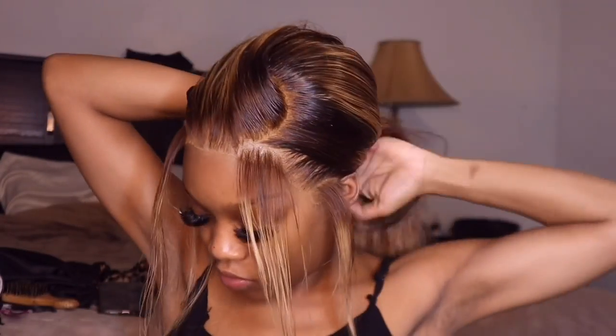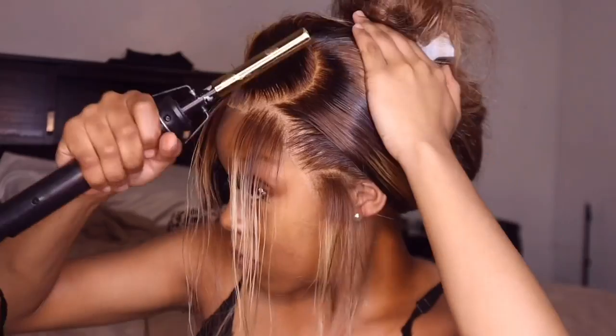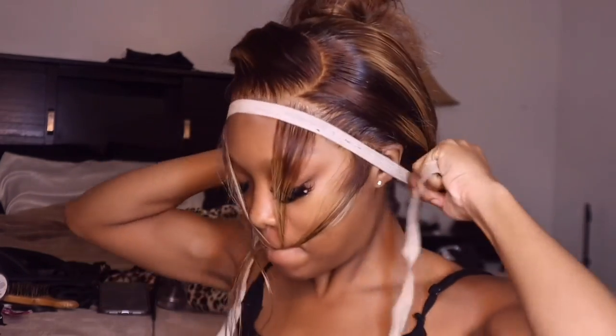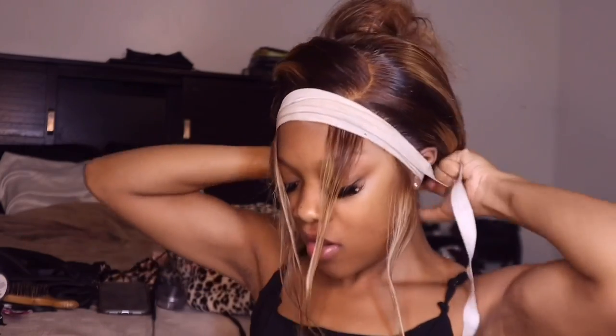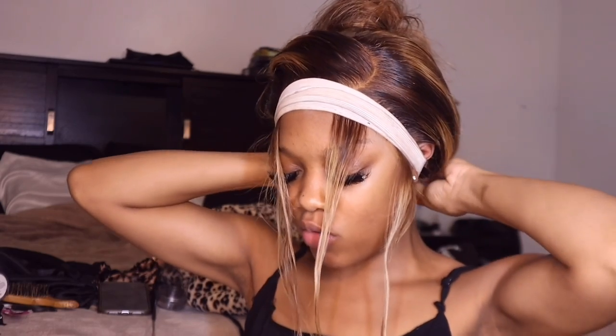Elastic band back on, but before I do, baby hairs, so we're gonna pull these down. I'm gonna hold it in my mouth. Pause. Then I'm gonna bring it up over this and bring that up over that, tie it in the back. And if it starts getting too tight, I can just easily take this shit off.